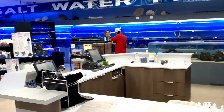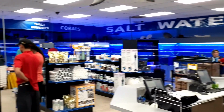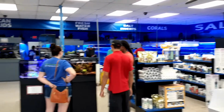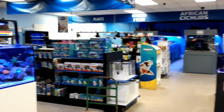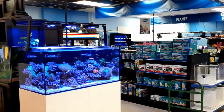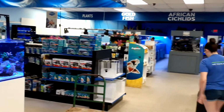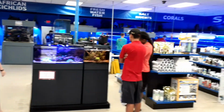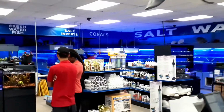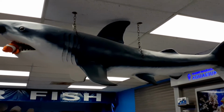Okay, here we go. We're at Marine Aquarium Warehouse. I really like this store. I like the size of it because it's not a small store, but it's not like one of those pet stores or fish stores that used to be a supermarket. So it's the perfect size. It's got just the right amount of stuff, the stuff that you need without a whole bunch of other stuff that is very unnecessary. It's good. I like it. Hey, look at the shark munching on a little clownfish.